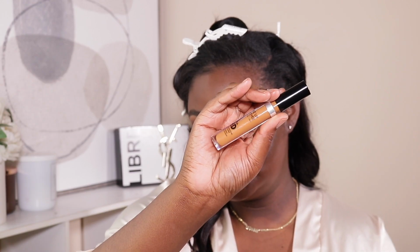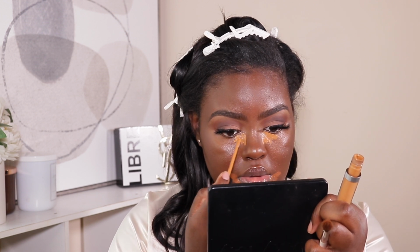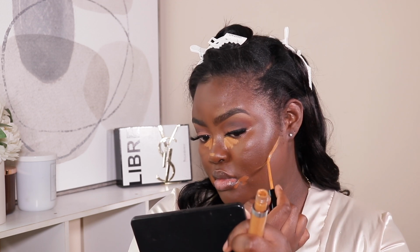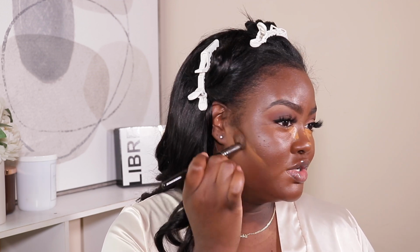Now I'm taking a 52 in the Makeup Forever HD Anti-Crease concealer, and I'm just gonna take it right here. So now you guys can kind of see the difference in color. This color is a lot more orange. This one is a lot more yellow, so it highlights and sculpts out the face. So yeah, something a little slight. And this is basically just like reverse contouring.